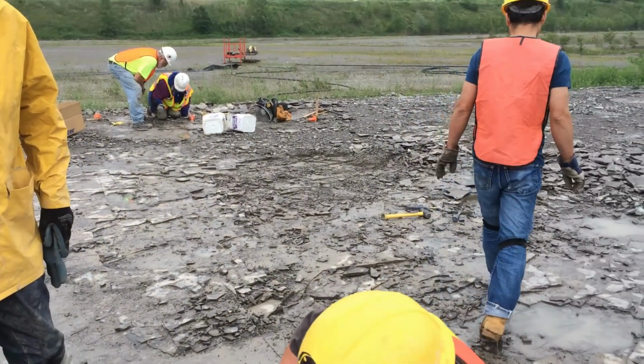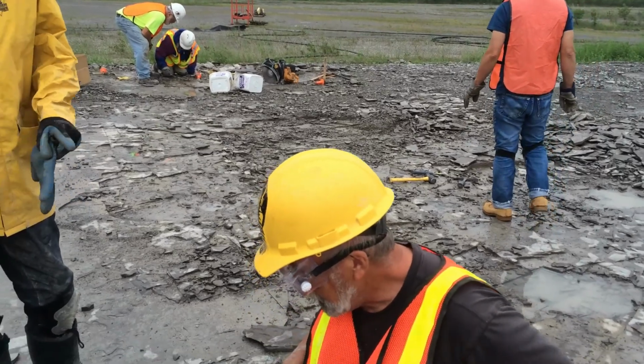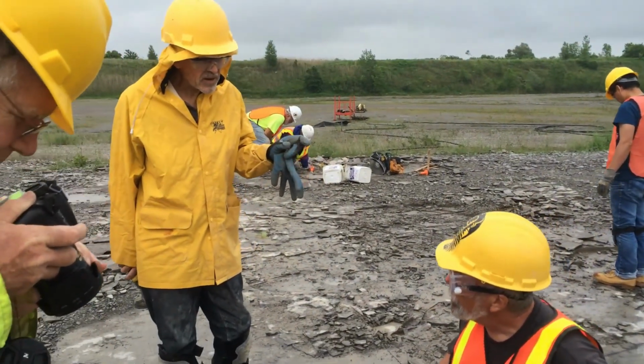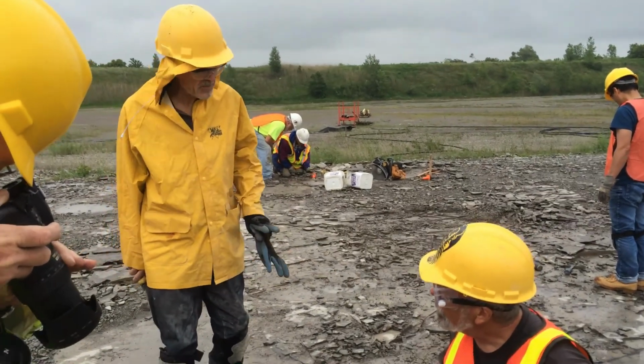Well, I'm going to wrap it in saran wrap, and I'll do my best to preserve that son of a gun. Yeah. Please. But there's a Royal Ontario Museum, Ridgemont Quarry. Look up polymer, and there's a paper, about a 3-page paper.